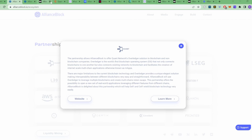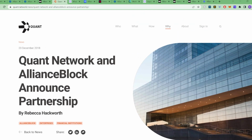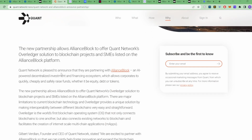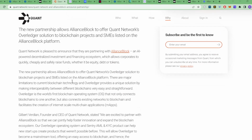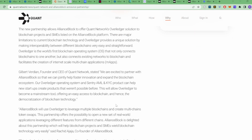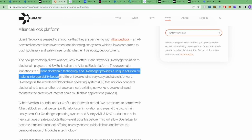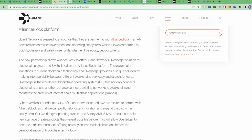In fact, you can click on some of these blogs and it pulls out the information. Now, the partnership between Quant and AllianceBlock has been going back since 2018, so nearly 5 years already. But again, utilizing Quant's Overledger solutions towards the SME aspect of the business of AllianceBlock. So you can start seeing a little map in your head as to how all these guys are working together, right? There is a major limitation on current blockchain technology, and Overledger provides a unique solution by making interoperability between different blockchains very easy and straightforward. We know this, we cover Quant a lot, okay?